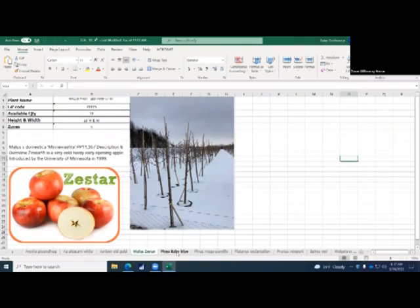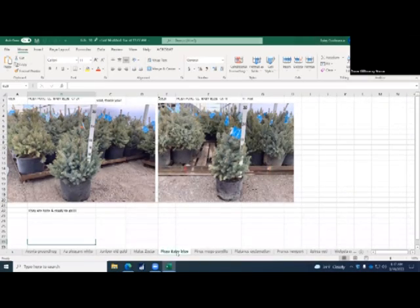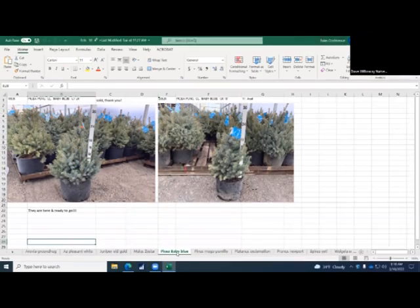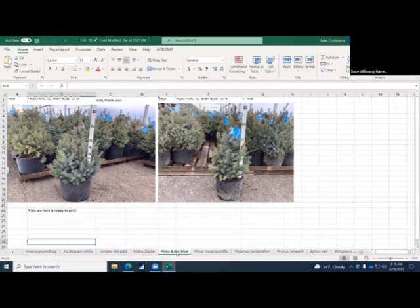Pisces Baby Blue, these popped in this week. So we bring these in direct for resale. These were field potted last fall. So that's how these work. They were grown in the ground. They pop them out and put them in the pot.